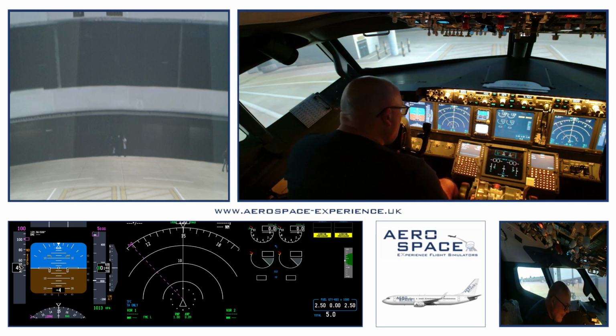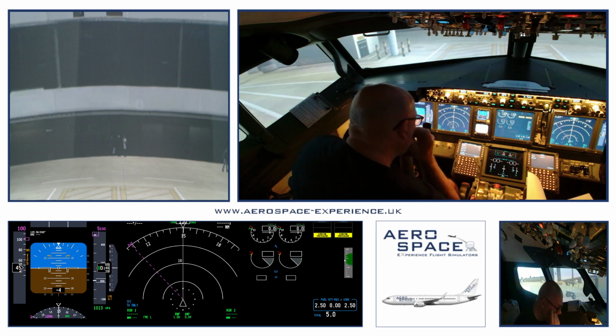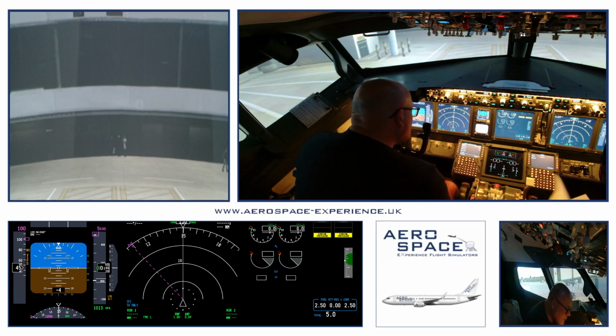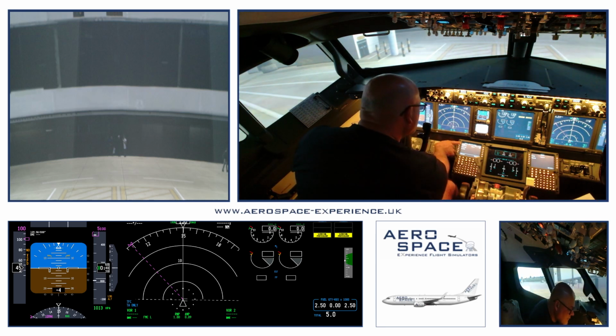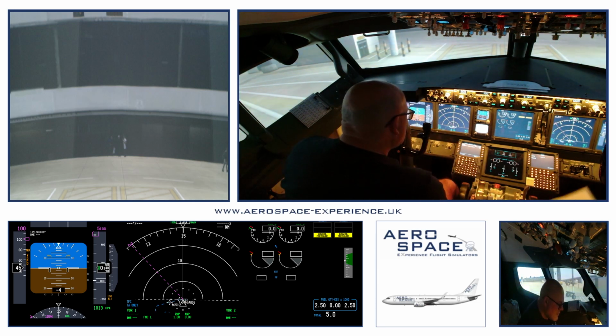And then we select departures and arrivals, departures at the top. Just see what runway this is planned for. 06. So let's hit 06. And it's the top one, the Gusam 1 Delta departure. And then we go to route, and then we've got our flight planned route.